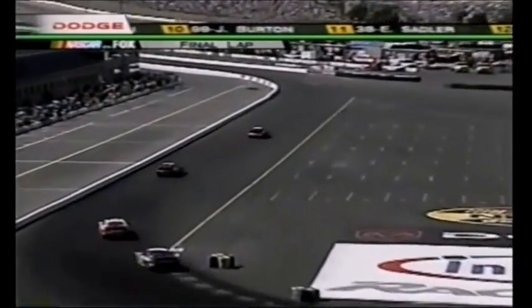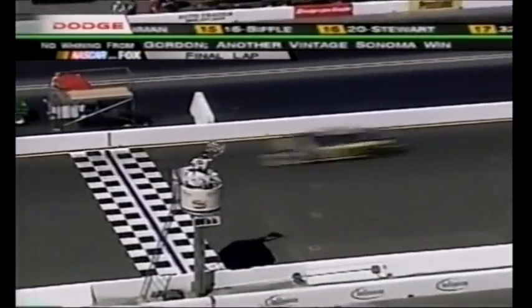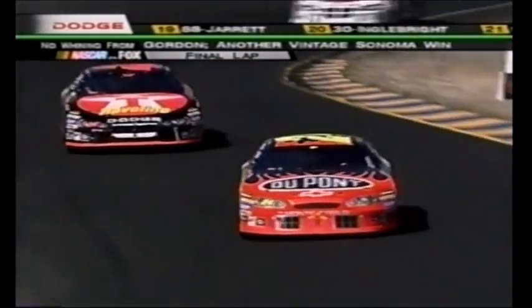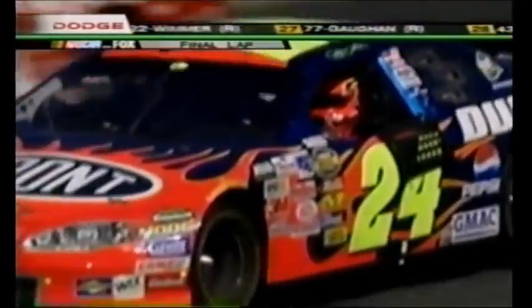McMurray is almost there, but Jeff Gordon will come off turn 12 and score his 67th career Cup victory and his 8th road course checkered flag. But what a run for Jamie McMurray in that 42 car, right there behind him. That's a career performance, Larry. In only his 2nd start here, you see all the celebration by the DuPont group. Scott Pruitt in 3rd, Michael Waltrip 4th, Jimmy Johnson 5th, and Boris comes home in 6th.